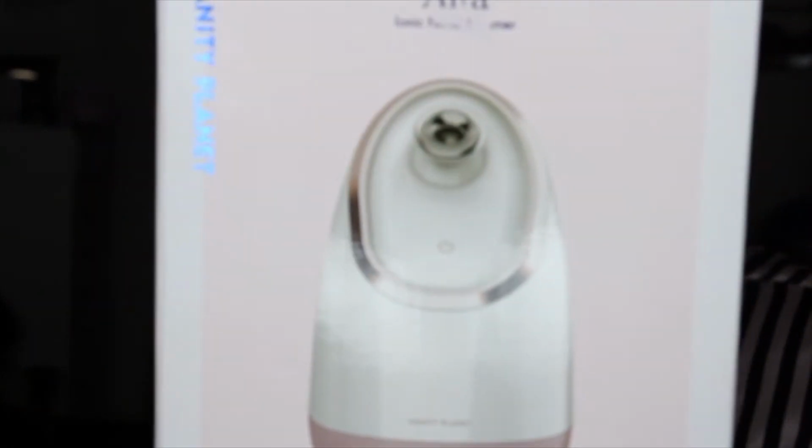I should have probably included this with the skincare section, but I didn't. I totally forgot about it. But something else that has been a lifesaver for me this year has been this Vanity Planet Aria steamer. I have mine in the rose gold edition. I love this because it's really small.